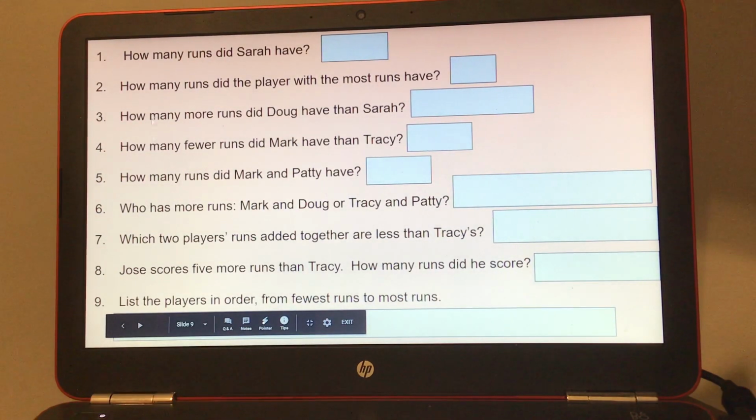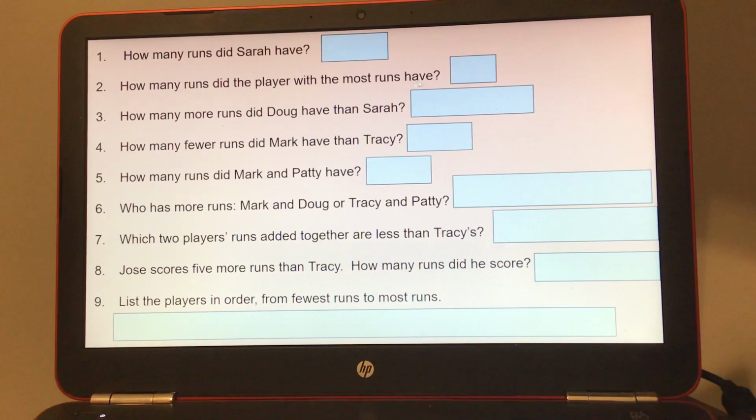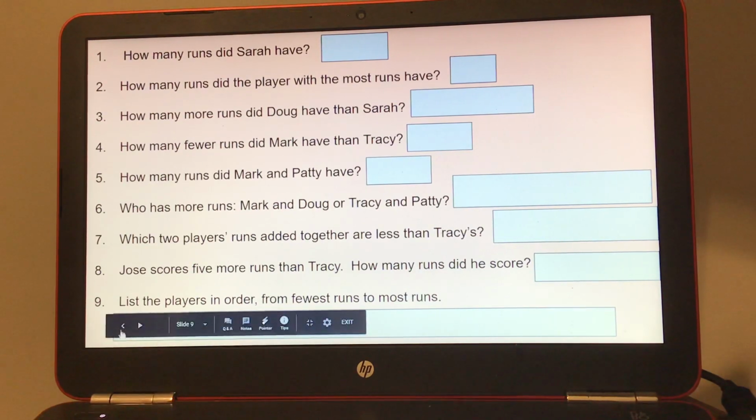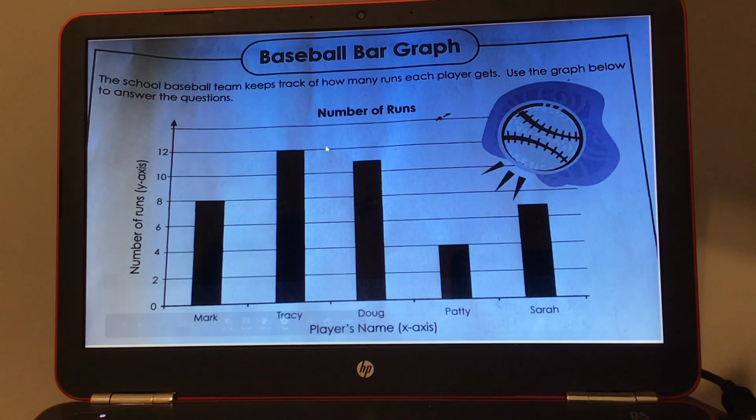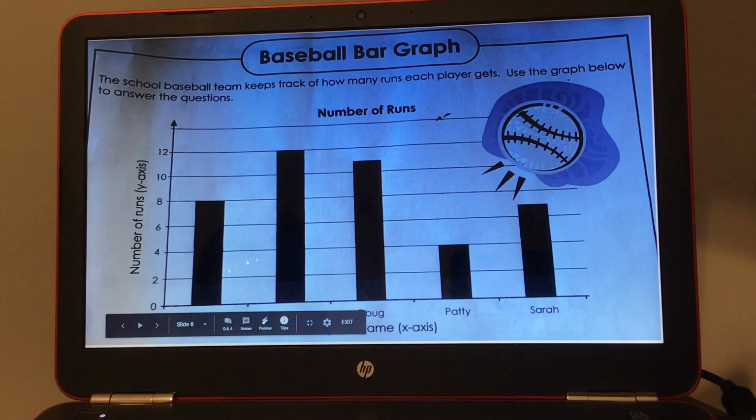Okay, how about we help you with one more? Number 2, how many runs did the player with the most runs have? Let's look. Who had the most runs? Well, we're going to have to wait a second. It's 12 runs. I can't see the name on there. Tracy. Tracy had the most runs.